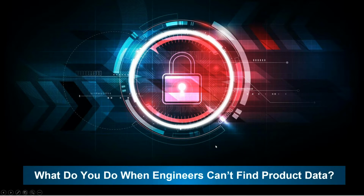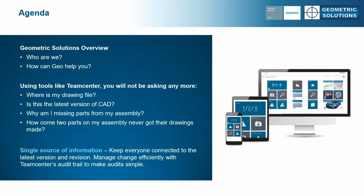What do you do when engineers can't find product data? For the agenda, we're going to talk a little bit about who Geometric Solutions is and how we can help you. But the big part of this is, all of us have asked questions like, where are my drawings? What version should I be using? Or when I open my assembly, I'm only getting a third of the parts. Or how come these parts weren't made appropriately? That's happened to all of us. And that's why you've joined this webinar, because you too want to find a single source of information. And that's what our webinar is going to touch on today.